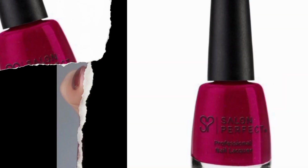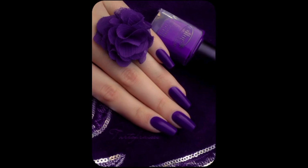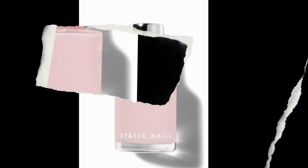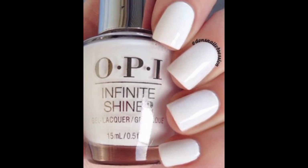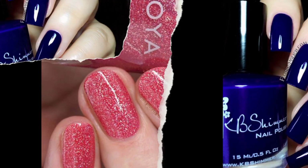The Vivid Hues Nail Paint Collection highlights its range, inclusivity, and commitment to quality and sustainability. It's designed to appeal to the discerning customer who values both style and substance in their beauty products.